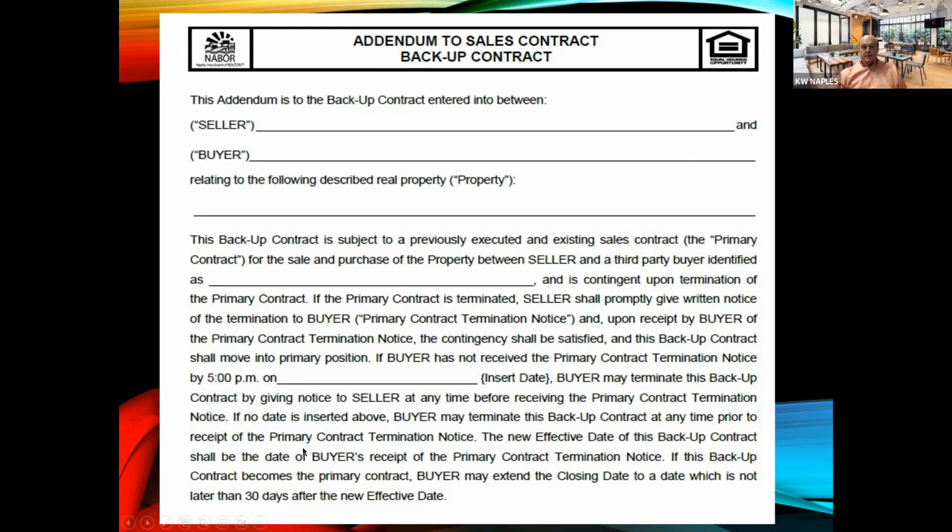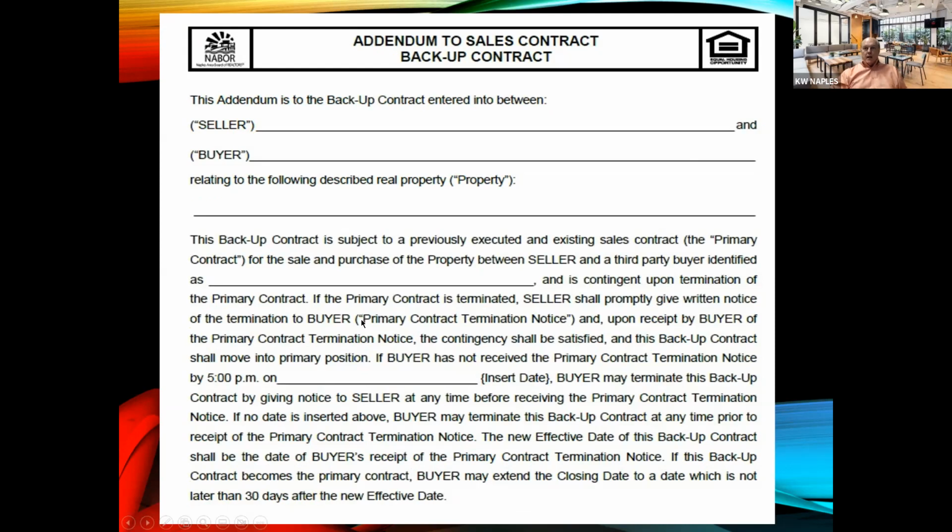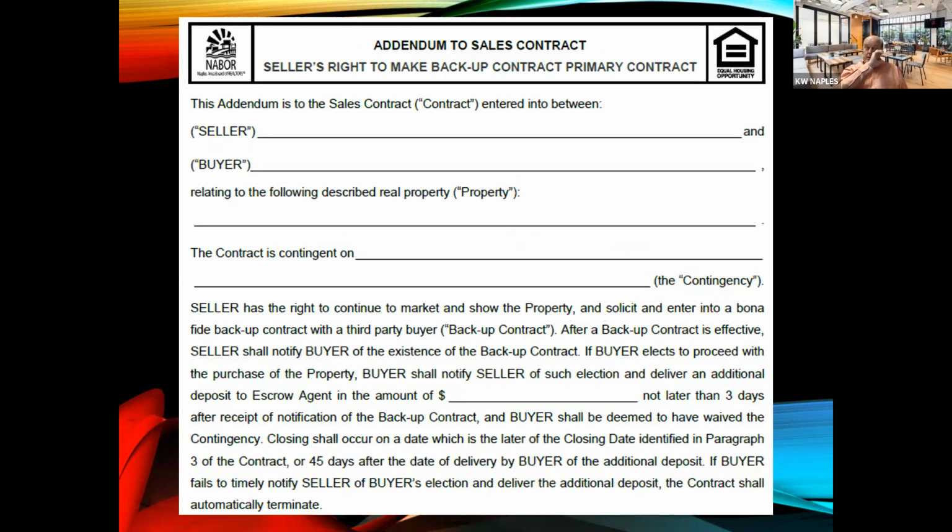So remember, the effective date of this backup contract shall be the date of buyer's receipt of the primary contract termination notice, okay? And that's the new go date on the contract if the backup offer becomes primary. Buyer may extend the closing date to a date which is not later than 30 days after the new effective date.